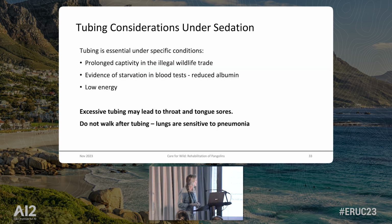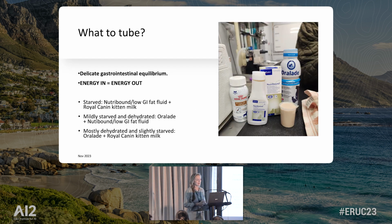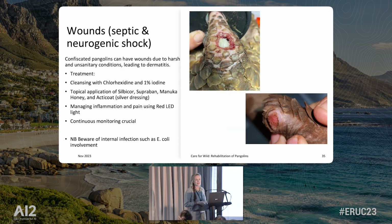Tubing, I'm not going to go into this too much, but excessive tubing may lead to throat and tongue sores as well. You don't want to get there. They actually need to eat themselves. Different things are also at play there that I need to mention, which is when are you tubing, and with what as well? Is the animal starved, mildly starved, or mostly dehydrated? Where's your animal? Don't just treat. Just see where you are and how you can correct it with the least invasion.